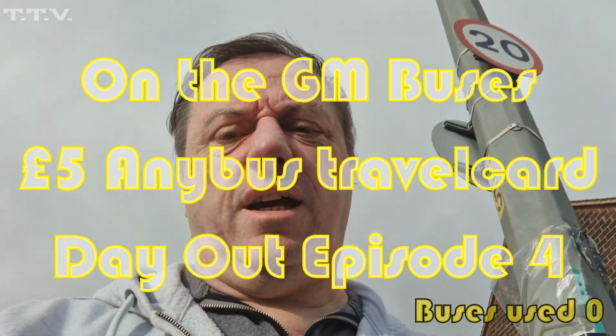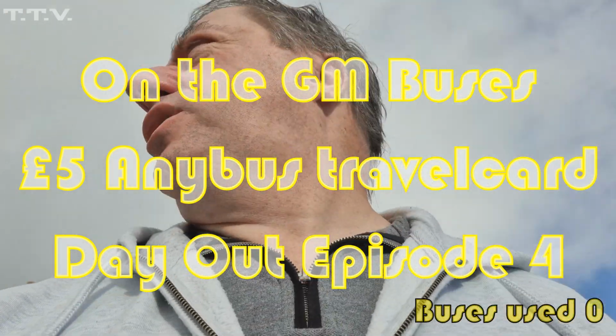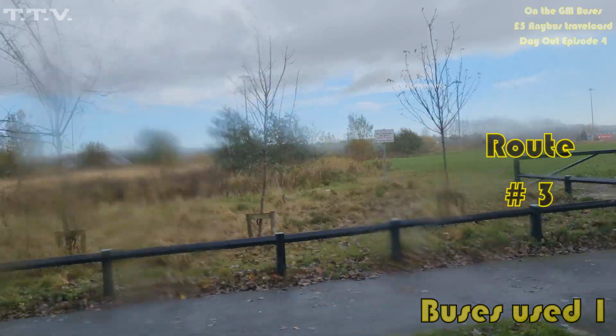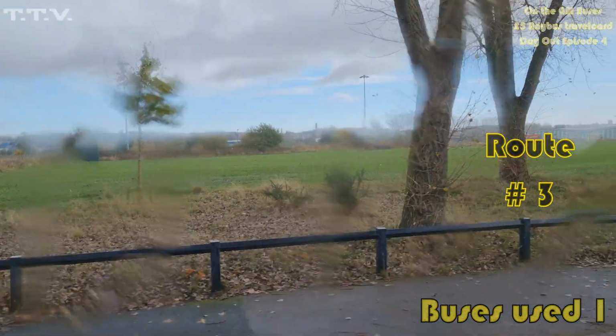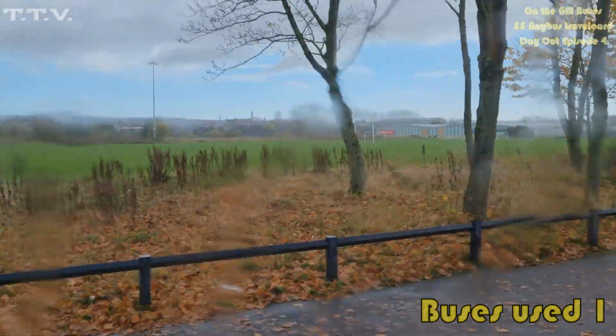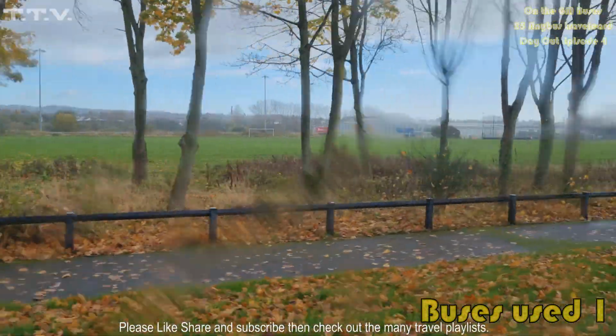Bim, guess what? It's that time again. Going on the bus, on the GM buses. But where are we going to end up today? Even I don't know. I've got an idea, but I don't know for definite. Should be sunshine and showers today, so hopefully it won't be wet all the time.